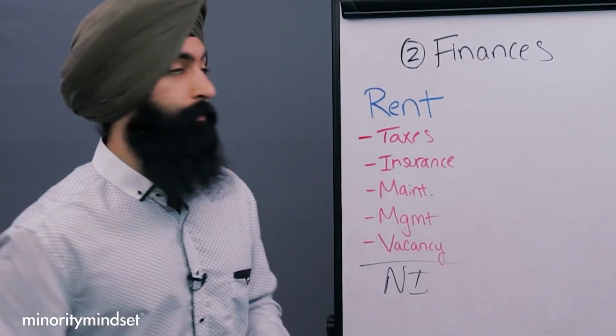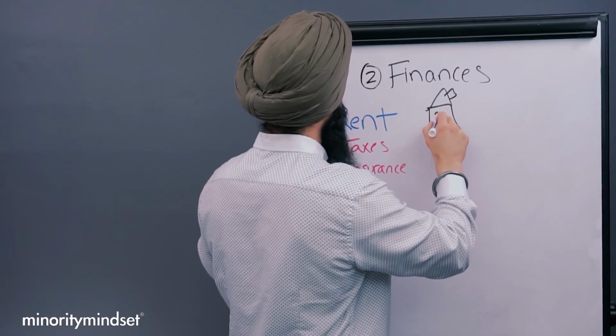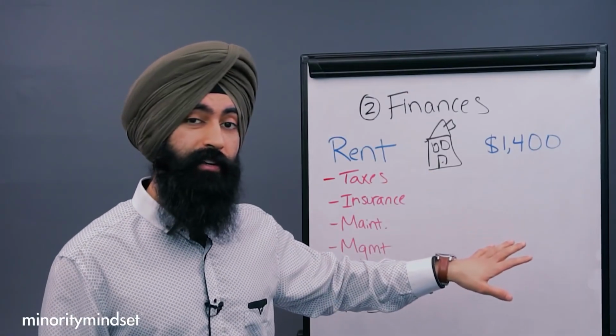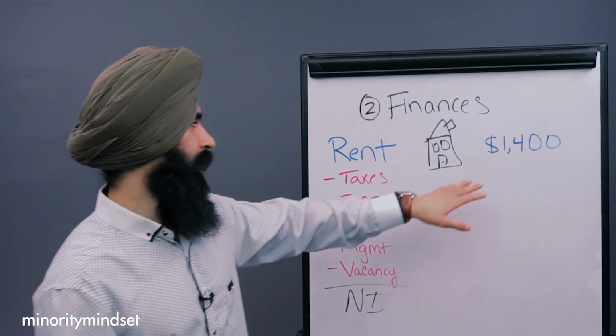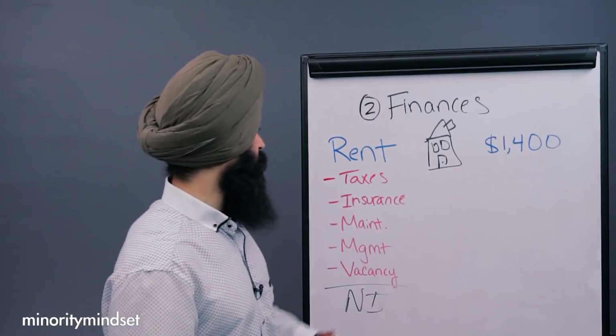So let's run through an example. If you wanted to buy this property that was $150,000, what would the numbers look like? So if I bought this property for $150,000, I should be able to rent it out for something like $1,400. Maybe a little bit less, maybe a little bit more depending on where you live, but let's assume $1,400.